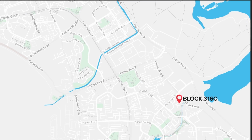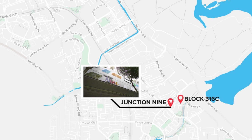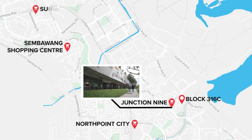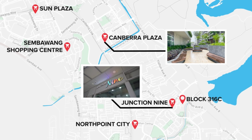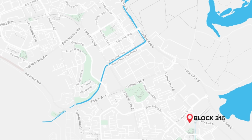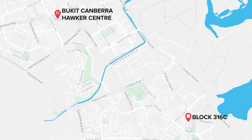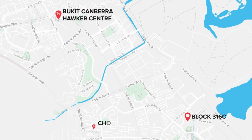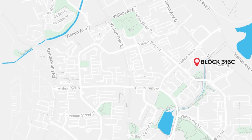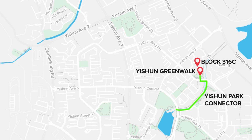Exactly. Residents here can get your groceries, meals and daily necessities at the nearby Junction 9. And for more options and varieties, you can have a short drive to North Point City, Sembawang Shopping Centre or Sun Plaza. And a much talked about Canberra Plaza has an array of exciting activities, with pockets of garden, trails and a water play park. When it comes to food, you're spoiled for choice with 44 stores at Bukit Canberra Hawker Centre. And look forward to the newly transformed Chong Pang City soon at the famous Chong Pang Market. For leisure activities, you can exercise at Yishun Nature Park at Yishun Greenwalk, or jog along the park connector, which brings you to Yishun Pond Park.